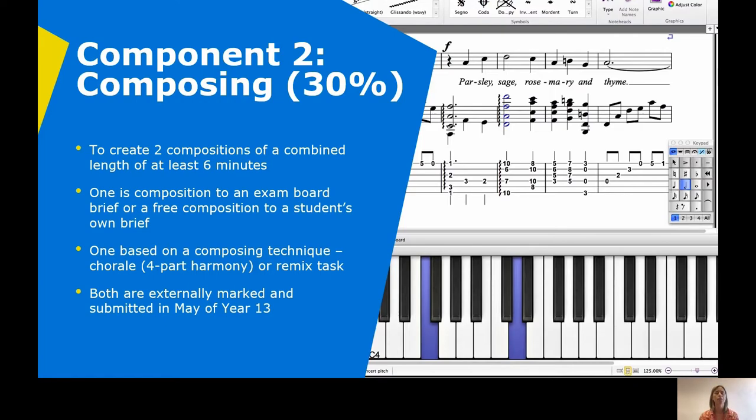And then in addition to your more extended composition, you're required to do what's referred to as a composing technique, which might be four-part harmony, sometimes referred to as chorale harmony, which we study with all students in the first year of the course. You may decide, having explored four-part harmony, and this works particularly well if you're a music technology student, you might like to do a remix task, which is a little bit more free. You need to have really good technology, computer-based skills to do well on that component. But that's another option which we will introduce to you a little bit later in the course.